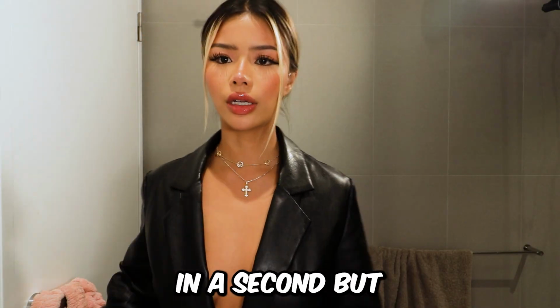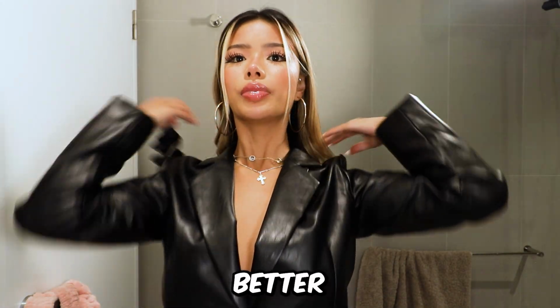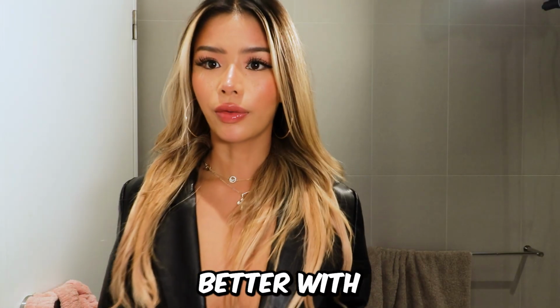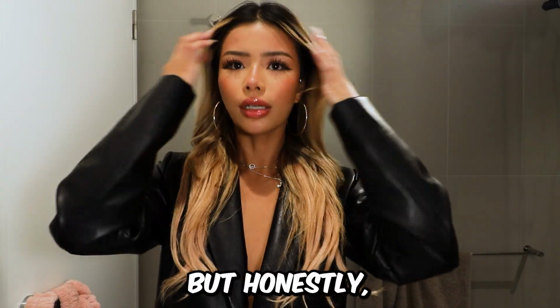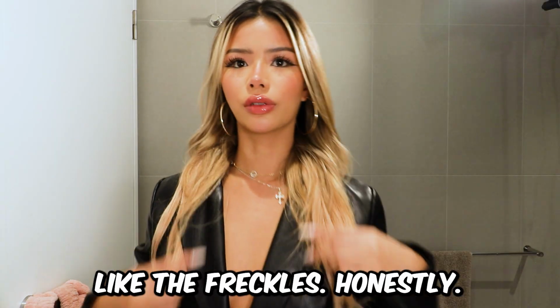I'll put my hair down in a second, but let's take her hair down. I feel like I always look better with my hair down. What do you guys think? Okay, I feel like the makeup look looks a lot better with my hair down. But honestly, I'm starting to vibe this makeup look. I feel like I really like the freckles, honestly.